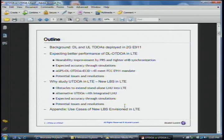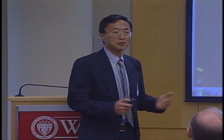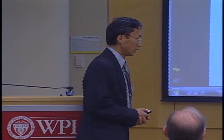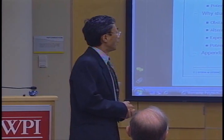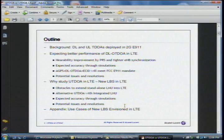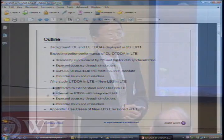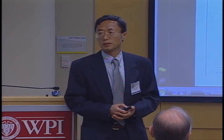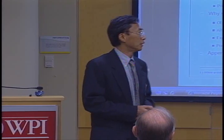So for sure we can meet the E911 FCC mandate with AGPS. Then we look at why we still look at UTDOA, since we have the downlink OTDOA, which works fine, and we have other wonderful technologies. So why are we still looking at it? One thing that we said is that UTDOA can locate every single active mobile, and beyond that, we can combine the location of every single mobile with presence. By presence, I don't mean just that it is active, but what applications each mobile is involved in.